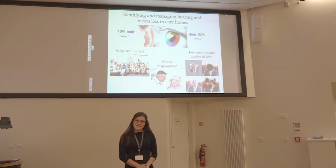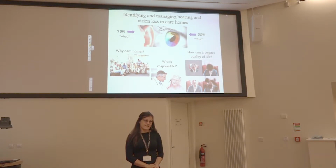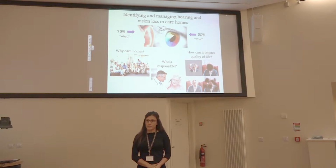We rely on these senses to guide us in everyday life, but this unfortunately is a reality for many older people in care homes.